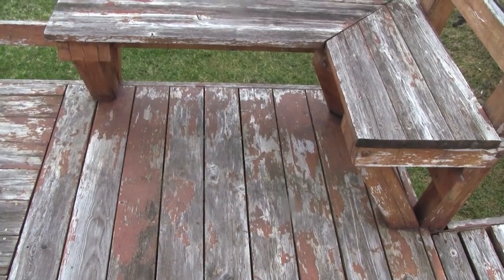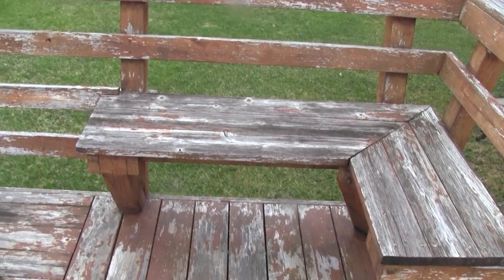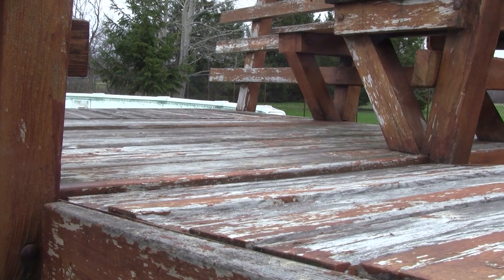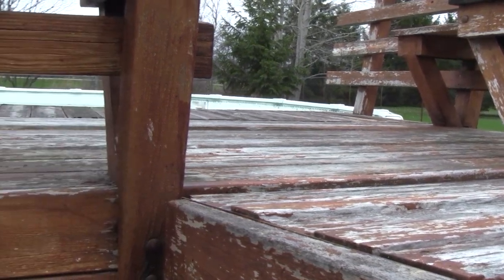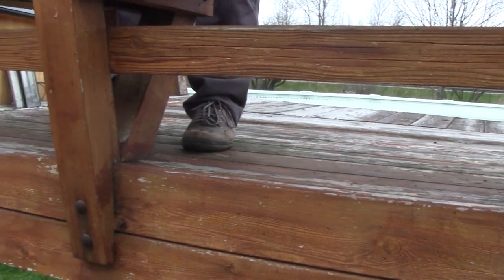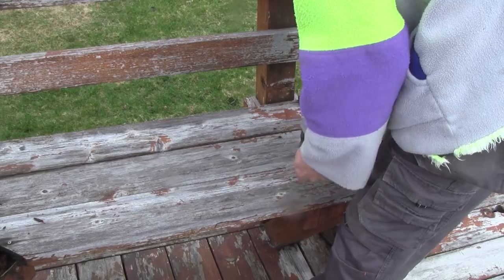As you can see, it's a pretty complicated deck because the seats are built into it. But now, it looks awful. We have to give it a makeover. And I thought it only needed a little sanding. I was wrong, big time. And I volunteered to make what I thought was a 3-minute video.